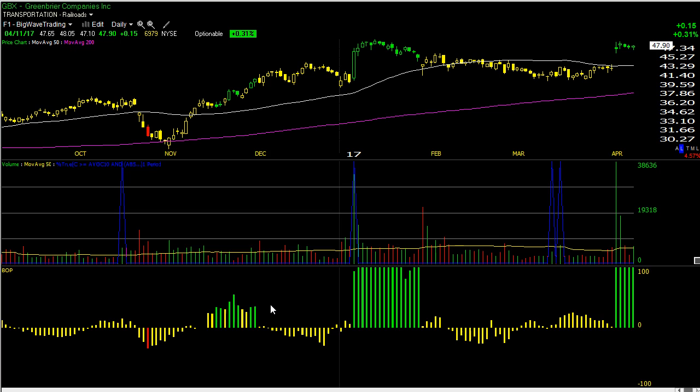I actually have 5 new long positions for Wednesday. We'll start it off with GBX, as it's one of the higher price names. This is a recent earnings winner. Consolidating here, quiet volume during the consolidation. Candle over candle pattern on above average volume with max green BOP.